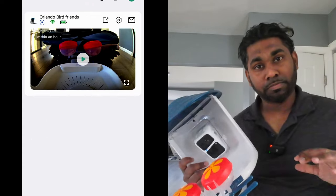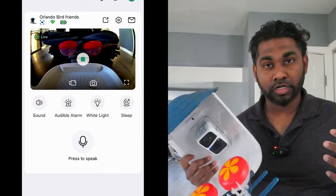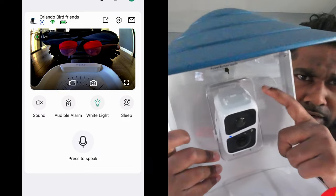I also love the solar panel. It's mounted. You do need to charge this. Out of the box, it's not fully charged, so you might want to just consider charging it. The charging port is located right on the top here.